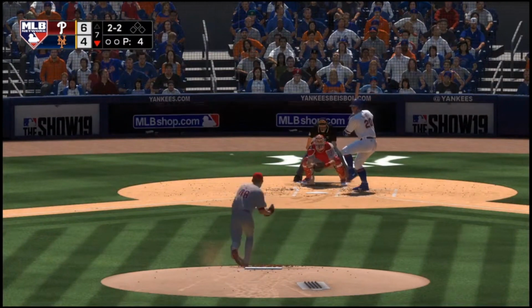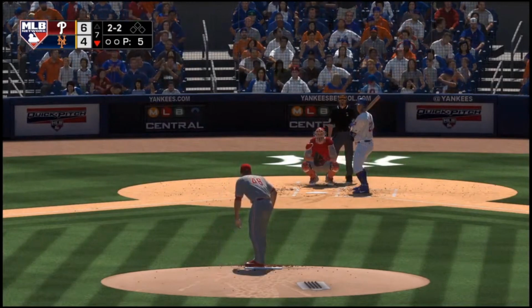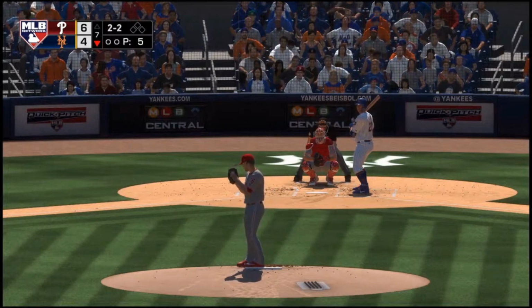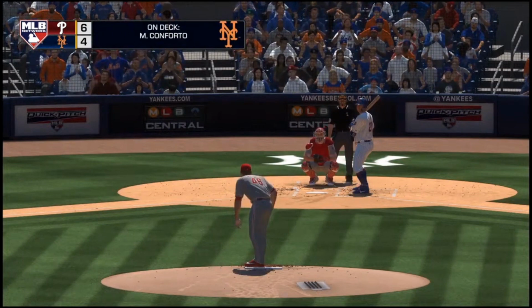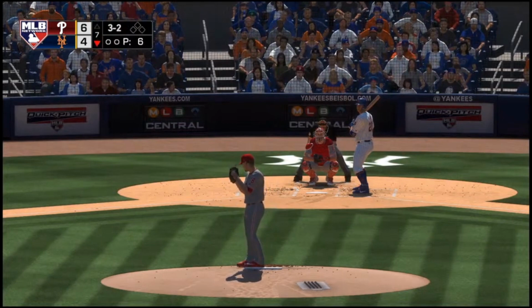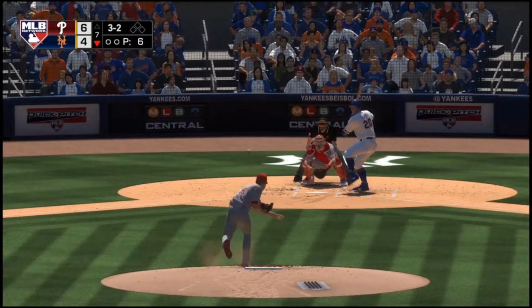Here now the 2-2. Fouled off. The 2-2 one more time. Doesn't get the zone. Count full now. Yeah, well, down 2. You better believe they gladly take a leadoff walk right here. Anything to get a base runner on and get that tying run to the plate.